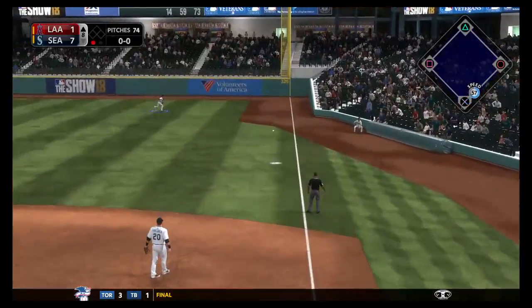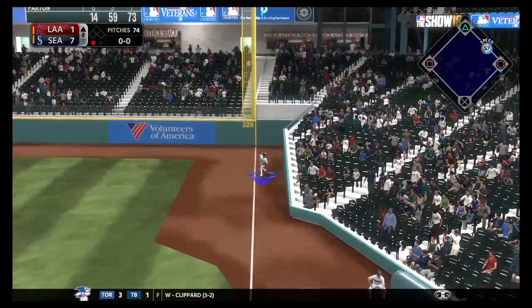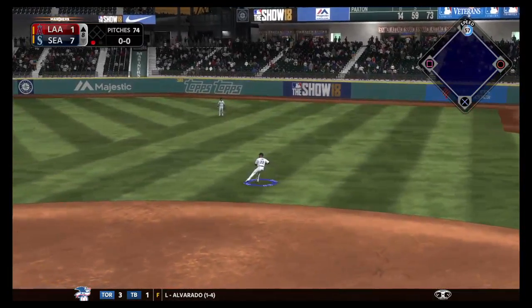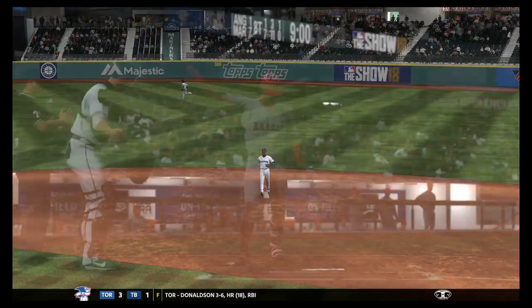Swing and a liner. And that finds some outfield grass. It's a base hit. He's through first and hustling for second. And he's in there easily at second with a 1-out double.